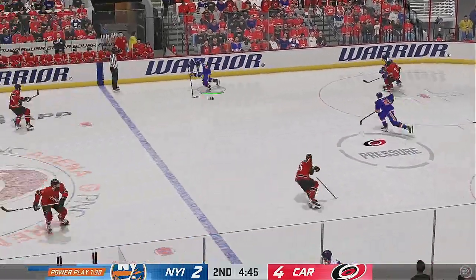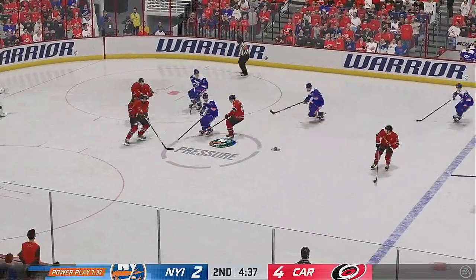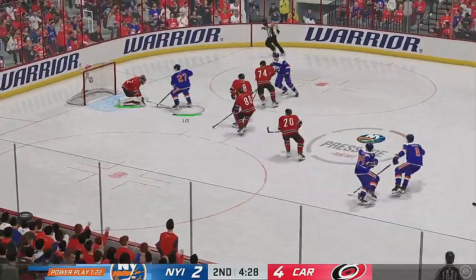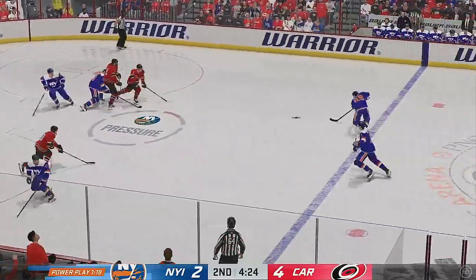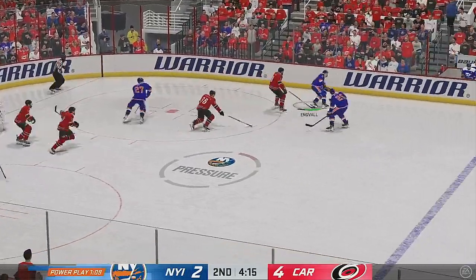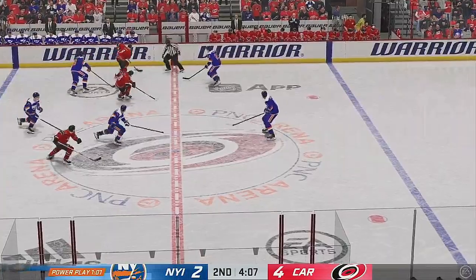Taken along the wall by Dobson. New York's playing it through the neutral zone. And a poke check knocks the puck away. New York's trying to make something happen in the offensive zone. Answered the call there. Moves it quickly over to Engvall. And that's knocked away by Burns.